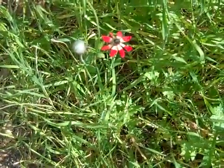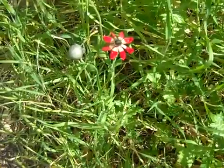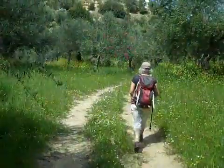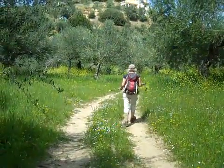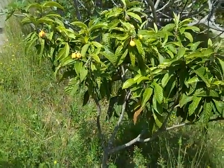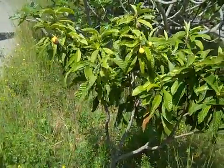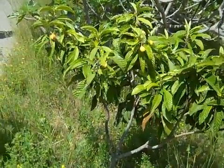This is an anemone on the trail. Very colorful plant. Anemone. Lots of olive trees on this part of the trail. A nespola plant, or loquat in Spanish. Nespola plant means medlar in Italian.